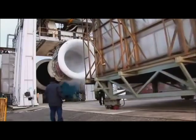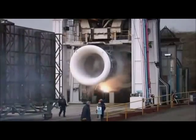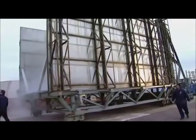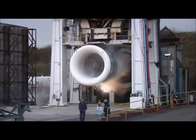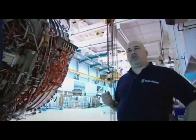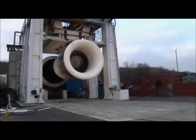The cold start test is a very important test. We need to be able to start the engine under cold conditions, cold as minus 40 degrees. Removed from its giant freezer, everything must still work perfectly when the engine is started. We have to make sure that the gearbox will turn when we start the engine. Other tests, so water ingestion.